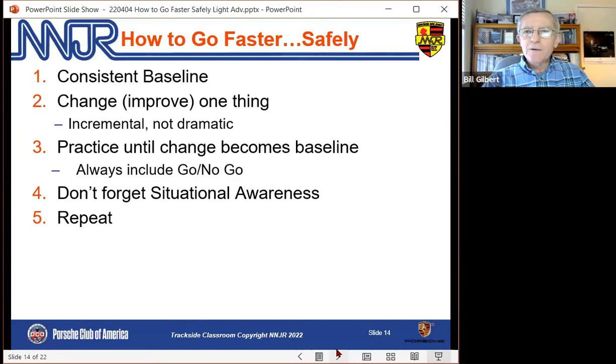So as a summary, here's how, as we get back on track, we can go faster in a safe manner. We create that consistent baseline. We improve one thing in a small, incremental, step-by-step fashion. We practice it until it becomes automatic, but we practice it with that go, no-go, so that if we make that change and all of a sudden it's not right, then we know how to bail out of it and correct and adapt. And we don't forget about situational awareness as part of that. If we do all that, then we can repeat this process and get better and better each time we come to the track.